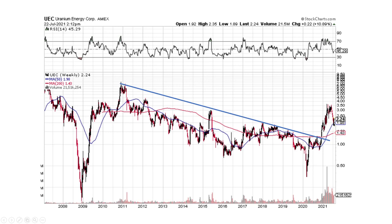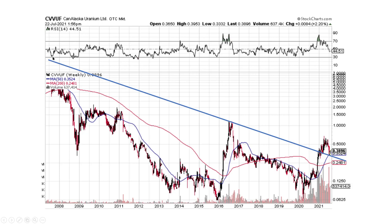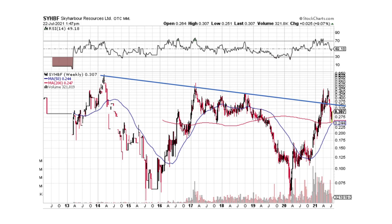CanAlaska, this thing looks pretty good on a long-term perspective. We broke the downtrend to the upside, and we're just kind of coming back and backtesting right now. I think right here is not a bad spot to start watching it. Sky Harbor broke out, kind of came back, and sometimes these things will come back to the 50-day or 200-day, and then launch on higher if the timing's right. The volume's there, it's accumulating, so looks good.